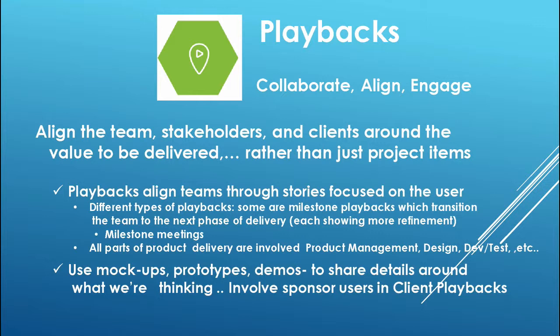So playbacks, you can think of those as milestone events that we have during the product delivery cycle, where we align the team and we align our stakeholders around the value that we're trying to deliver, rather than just a line item. So aligning them around that hill. And we talk about the playbacks being there. So there are different types of playbacks. There are milestone playbacks during the phases of the development. Each continues to kind of show more refinement.